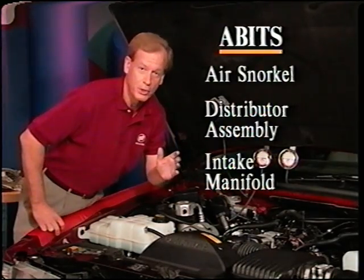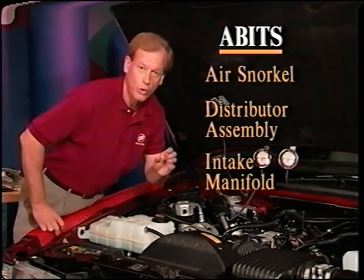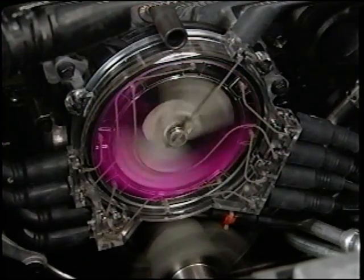It is critical to the proper operation of the A-bits distributor that the air snorkel, distributor assembly, and the intake manifold be flowing air correctly. Any restrictions or leaks will allow either moisture or corrosive contaminants to collect in the distributor. Now, let's go over an easy way to check the A-bits ventilation system for restrictions or leaks.